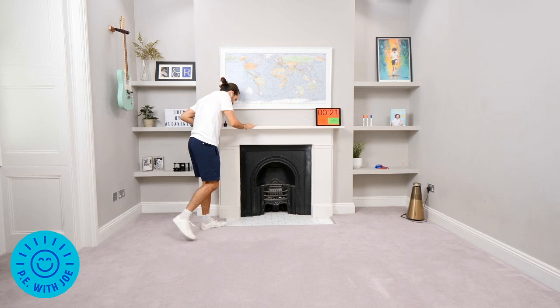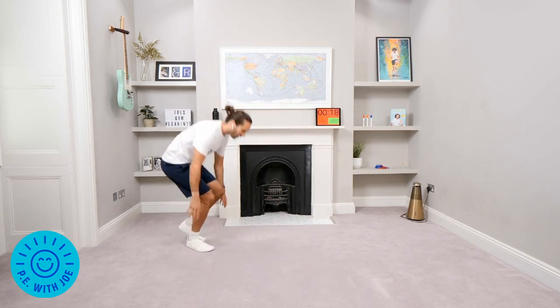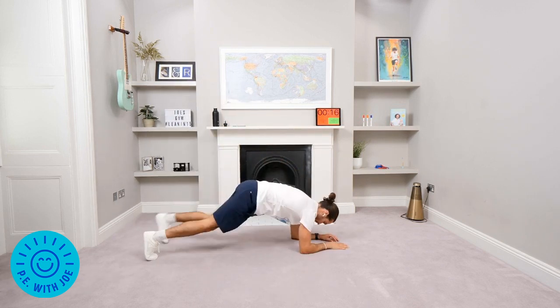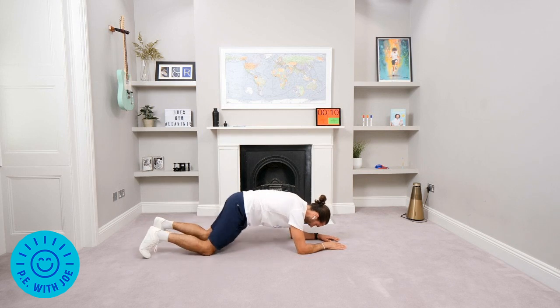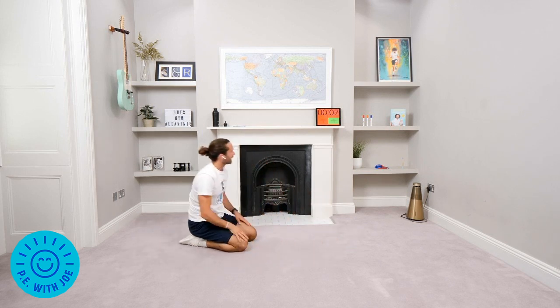Okay, next exercise is a plank. So we're gonna be on our elbows, holding the plank for 30 seconds, or if you want to, you can do it from the knees. Either that one, or that one. There's 30 seconds of a plank.